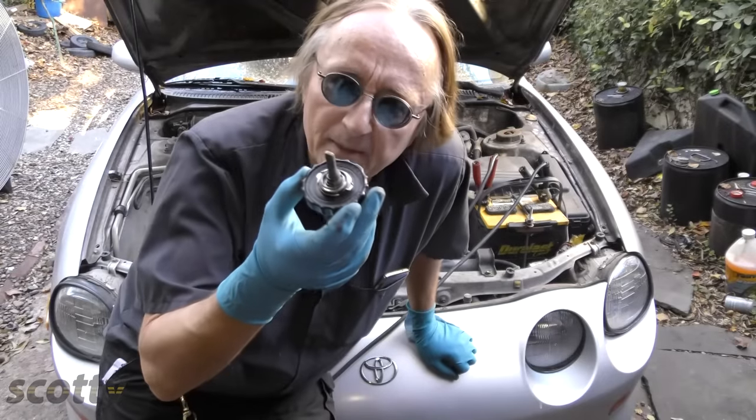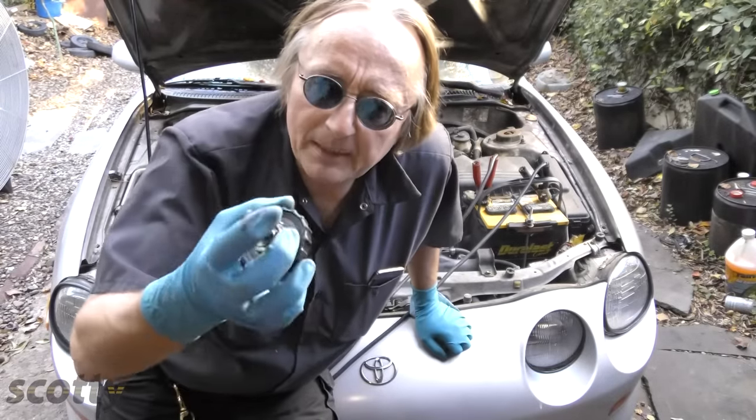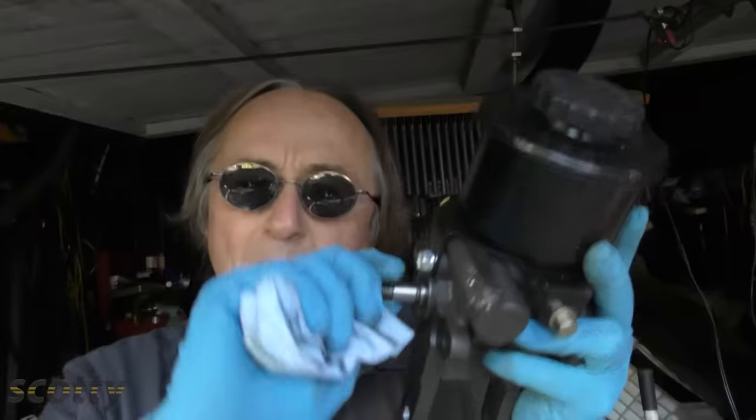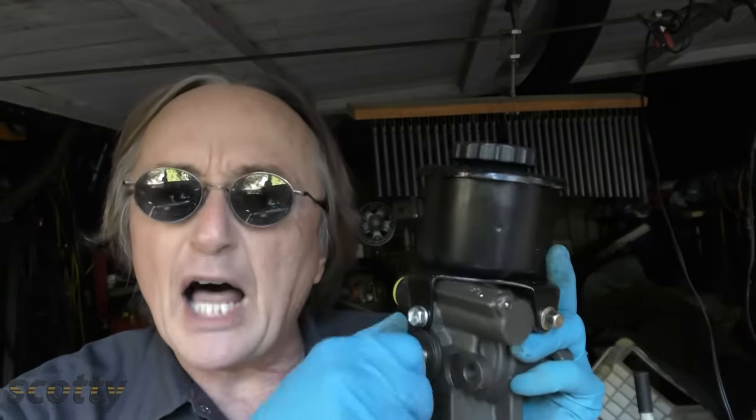Now over the years people have asked me, hey, should I change my power steering fluid? And the answer is, if you keep your cars for decades like I do, yes. And here's why. Power steering pumps are hydraulic pumps. Some of these things will put out 1600 pounds per square inch pressure. That's an awful lot of pressure.